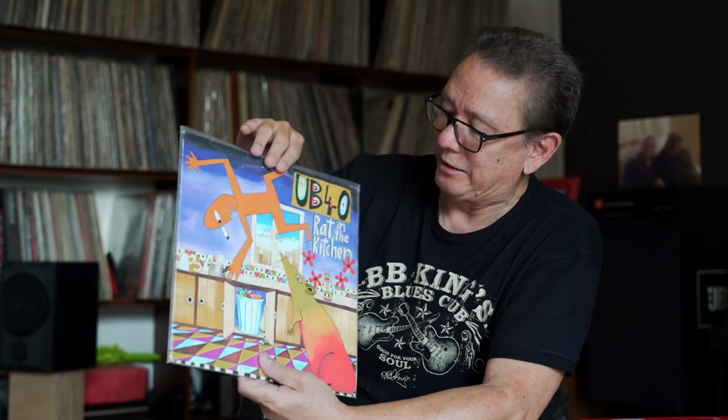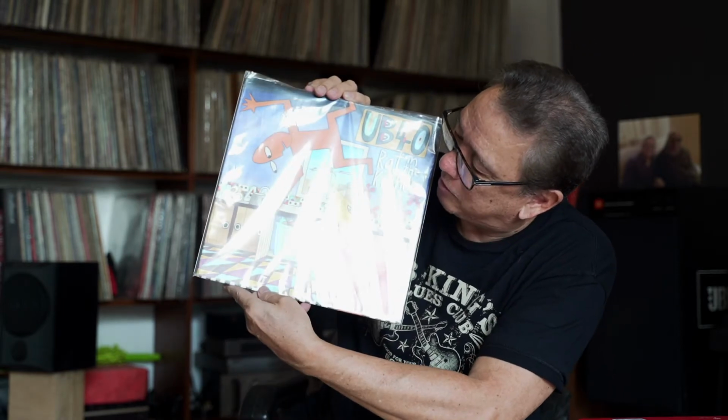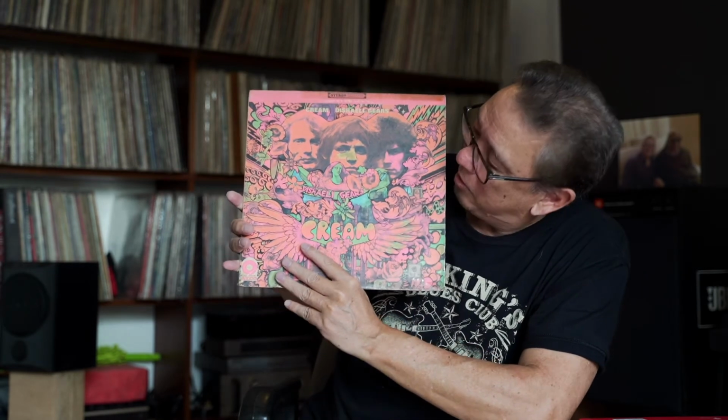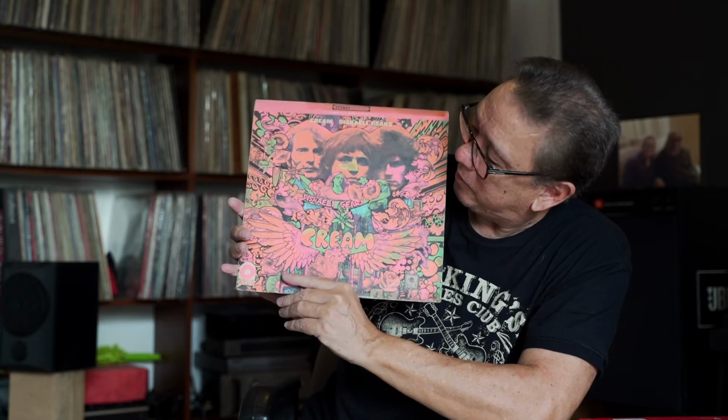UB40, Rats in the Kitchen. Classic, huh? Look at all the colors. Beautiful colors in this album. Of course, you can't have a best album cover without Disraeli Gears with the Cream. Another psychedelic type artwork.